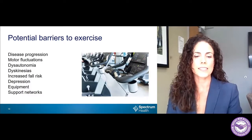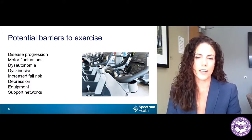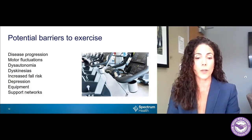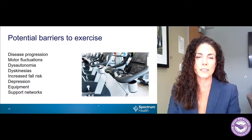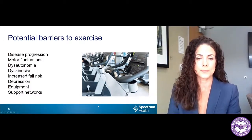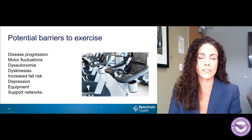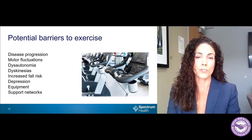And I do realize as much as exercise has a myriad of benefits, I also want to be sensitive to the potential barriers. With the progression of MSA, patients may develop varying degrees of motor and non-motor complications, such as motor fluctuations, increasing dysautonomia, dyskinesias, unpredictable response to medications, increased fall risk, and depression. There's also a lack of access to individual therapies, perhaps due to living in rural communities, access with your insurance, not having equipment within your home or community, or unfortunately being confined to your home due to our current pandemic situation, or even challenges with support network. All of this can make sustaining an exercise program a barrier.